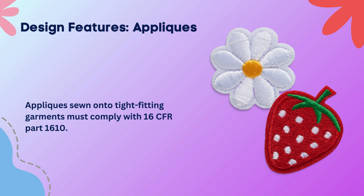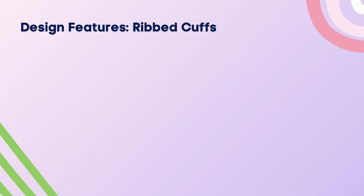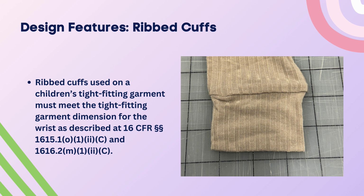Appliques sewn onto tight-fitting garments must comply with 16 CFR Part 1610. Ribbed cuffs used on a children's tight-fitting garment must meet the tight-fitting garment dimension for the wrist as described at the citations listed on screen.